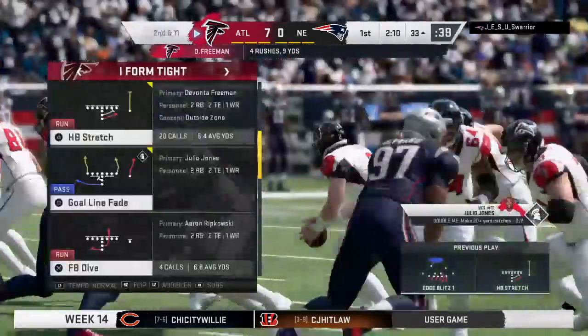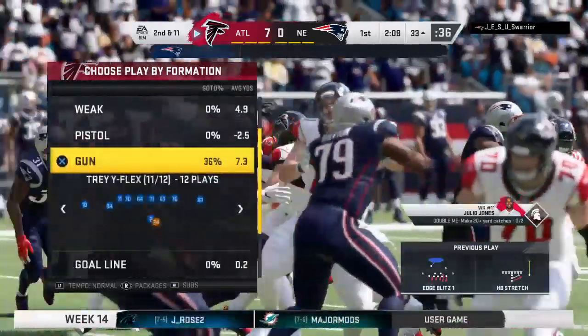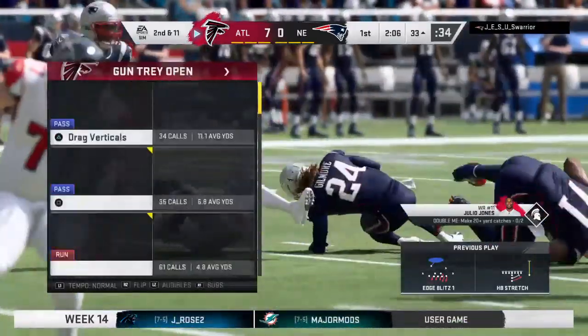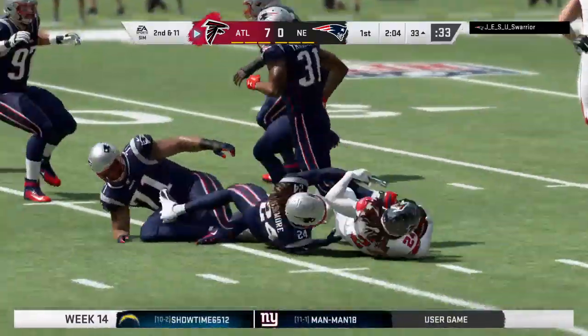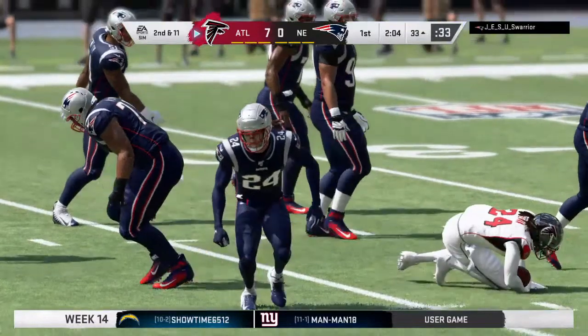Here's a run on first down that won't even get back to the line of scrimmage. He will lose a yard, 2nd and 11. Doubling this guy has to be a priority before moving up to the next level because the big fella just ate that one alive, just stuffed it.